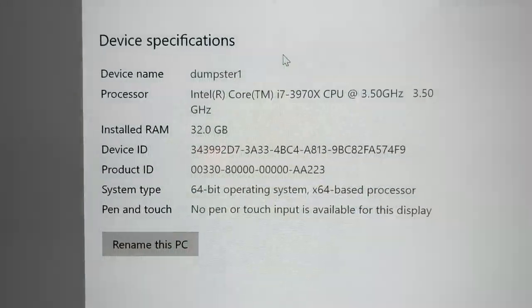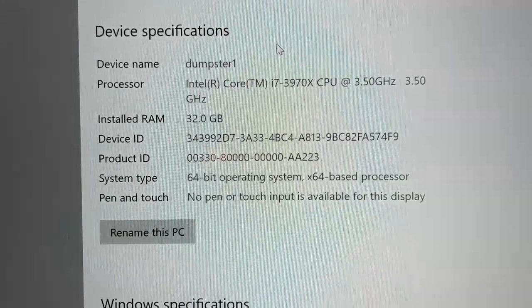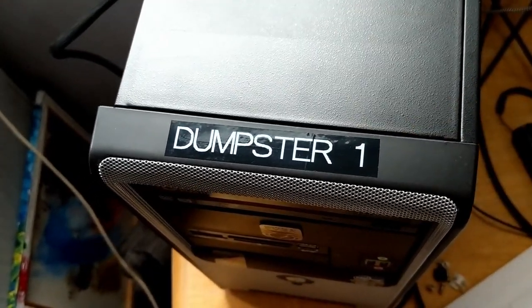And check out these specs. i7, 3.5 gigahertz, 32 gigabytes of RAM. I mean, Dumpster 1, you and I are going to be good friends. Not bad for a bunch of free garbage, eh? Wow. This has to be one of the best dumpster dives that I've ever done. Can you believe some of the stuff that was in those dumpsters? It just blows my mind that someone would take all of that amazing tech and just throw it away.